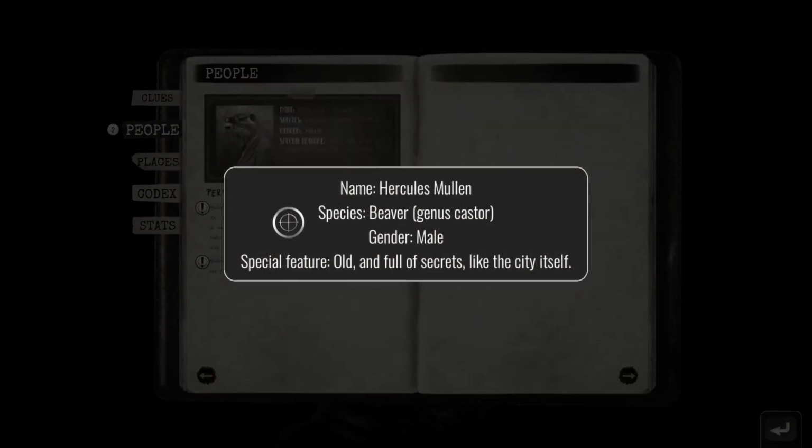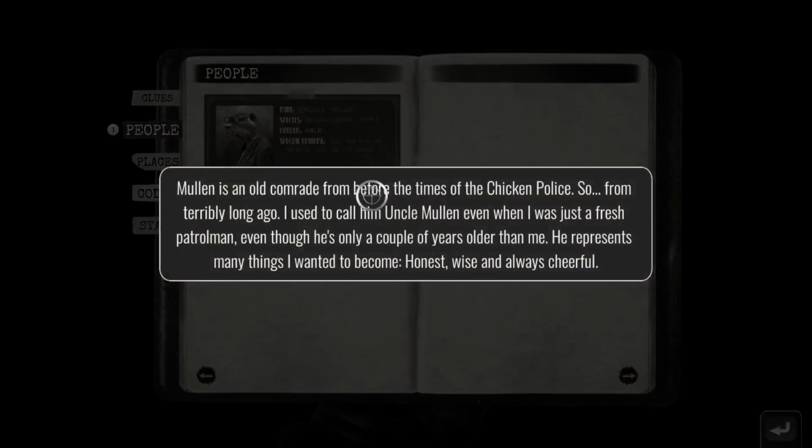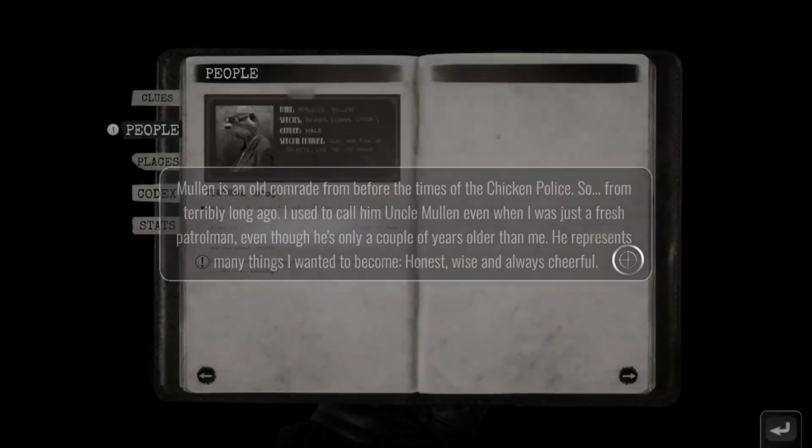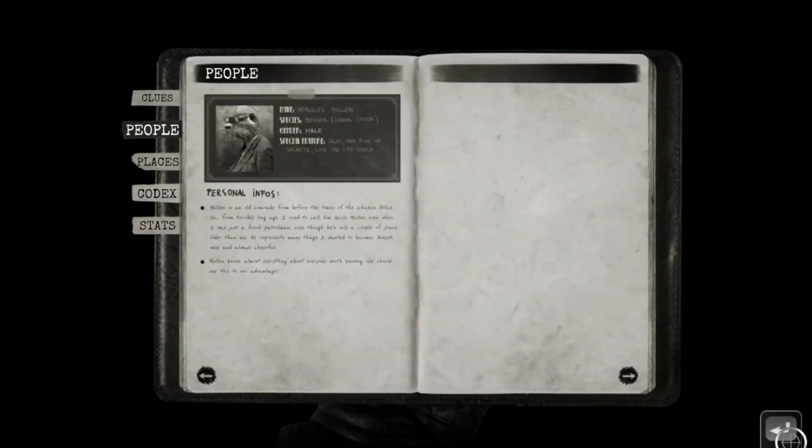Hercule Mullen, species beaver, genus castor. Gender male. Special features: old and full of secrets, like the city itself. Well, as an old comrade from before the times changed, so from terribly long ago, I used to call him Uncle Mullen even when I was just a fresh patrolman. Even though he's only a couple of years older than me, he represents many things I wanted to become: honest, wise, and always cheerful. Mullen knows almost everything about everyone worth knowing, which he used to our advantage.